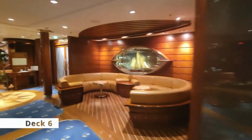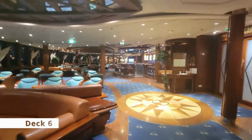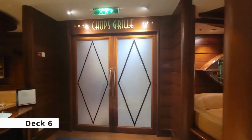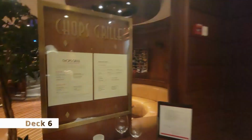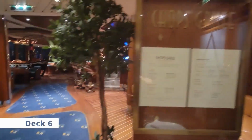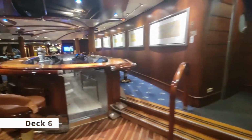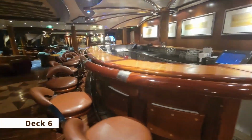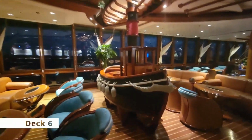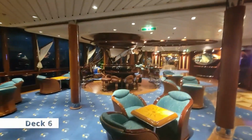Alright, so we are in the Schooner Bar. You can see it is definitely a nautical themed bar. Every Royal Caribbean ship has a Schooner Bar. You have the entrance to Chops Grill, which is one of the specialty restaurants on board the ship. Take a quick look at the menu here for Chops Grill. Okay, they do have a piano in the Schooner Bar for live music.